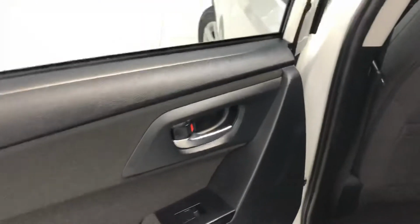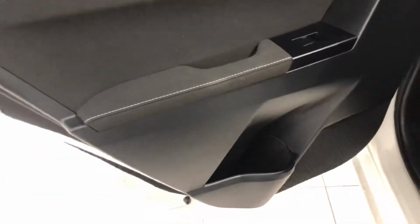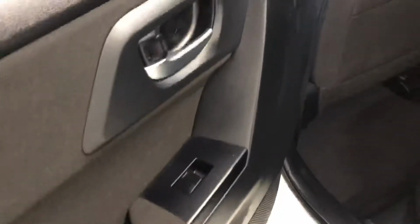Just going to do the rear door card for you. As you can see, all in really good condition, the vehicle. Rear genuine floor mats as well. Looks like there's a couple of marks on the back, but look, happy to try and get that shampooed to see whether that comes good. The camera makes it look a little bit more dramatic than what it really is. It's quite hard to see in real life.